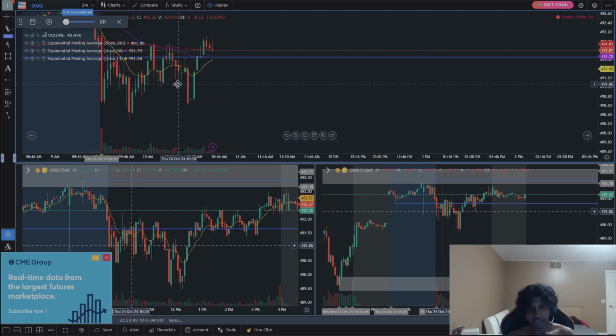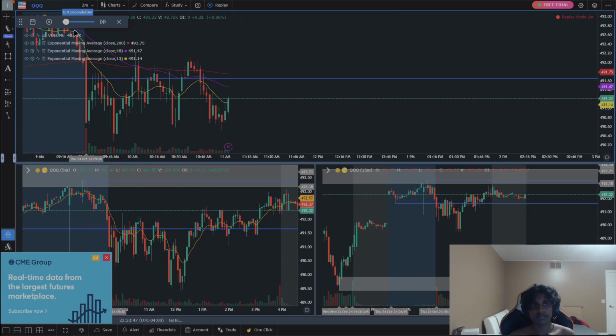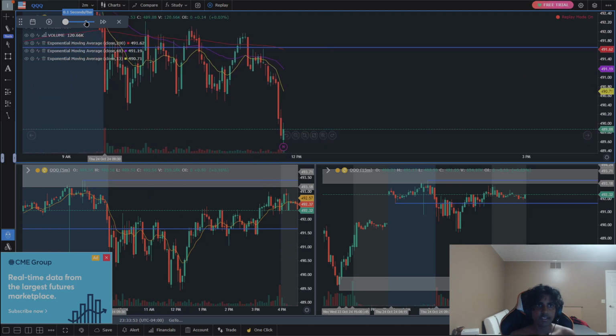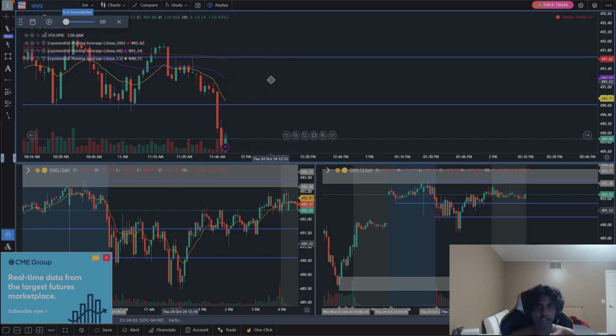What I want you to notice here is from here we're just chopping really. Yeah, we really just chop the entire time. See when we get a break. Okay. So let's look at this. That's a good trade. That's a good turn. So we touch this sort of zone maybe 3 or 4 times. We get a break right here.